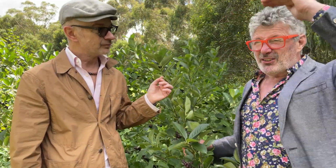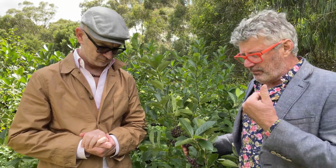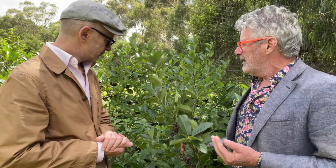And they're fabulous suckering shrubs, growing up to about 2.5 meters potentially. They don't need a lot of care and attention. They're prone to attack in Victoria by pear and cherry slug, unfortunately, which can sometimes skeletonise the leaves a bit. But otherwise, they're a very hardy shrub, very productive.